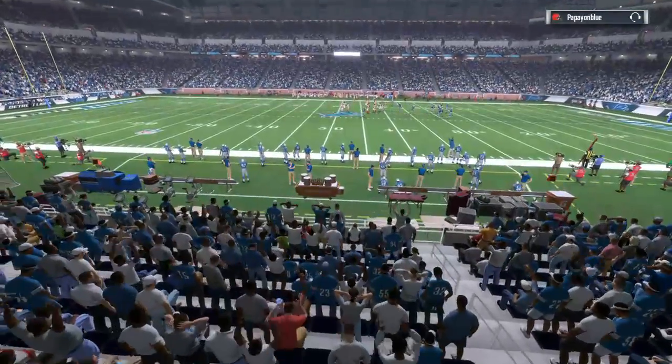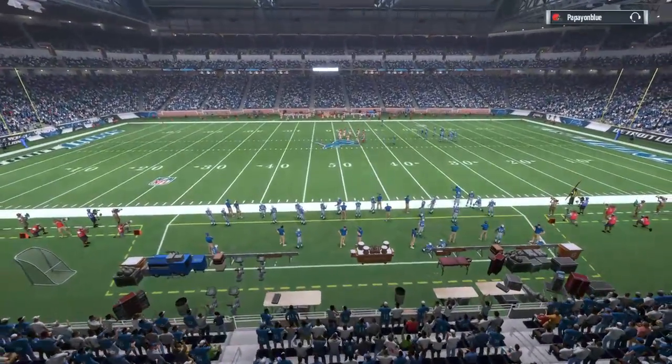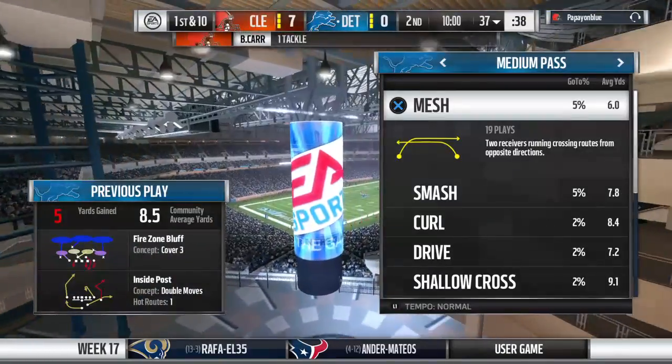Here with Charles Davis, Brandon Gaudin, as the Lions are in possession of the football here to begin quarter number 2. And they've got it here with a first down.